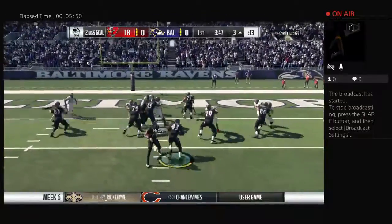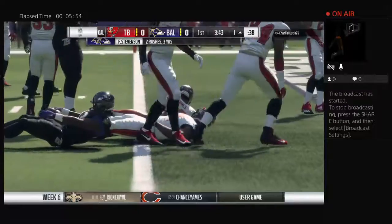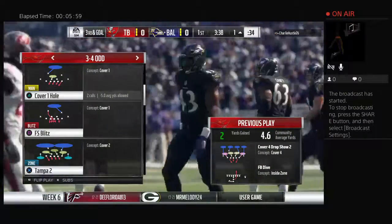Possible run anticipation. Here's the D-line sandwiches together. And they'll get him down just shy of the goal line at about the 1. Call it a gain of 2 as they're knocking on the door now. 3rd and goal.